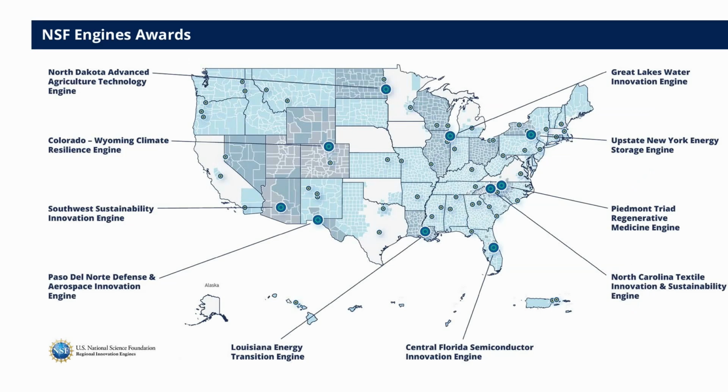These are the 10 inaugural engines that were awarded across the US, and I wanted to point out that each one is a different theme. Ours is about sustainability because that's what we thought is the most pressing issue and opportunity in the desert Southwest of the US. Some of the others that have the closest themes are the Colorado-Wyoming Climate Resilience Engine, and there's some exciting collaborations that could happen across our engines, and then the Great Lakes Water Innovation Engine. But you could imagine the issues around water in the Great Lakes region are very different than the issues around water here in the Southwest. Some of the other engines are around agriculture, aerospace, semiconductor industry, regenerative medicine, so all these different themes.